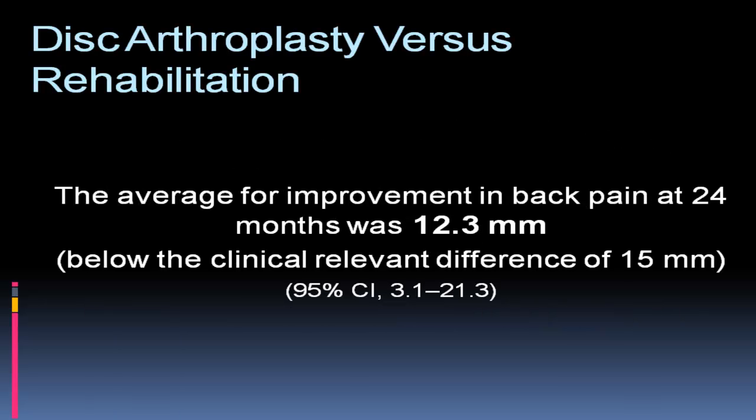So how did disc arthroplasty compare with rehabilitation? Only one low risk of bias study compared disc replacement with rehabilitation. The average effect for improvement in back pain at 24 months, 12.3 millimeters, is below the clinically relevant difference of 15 millimeters.